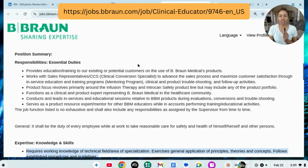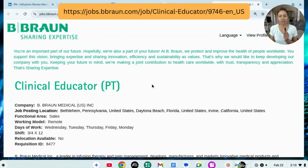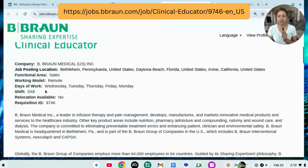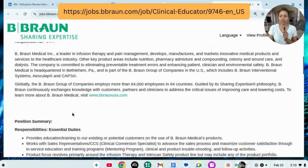And there's one more position I want to show you. It says clinical educator PT, and I'm thinking that means part-time. But then in the shift, it says 3 to 4, and it's 12-hour days. So if you were to get an interview for this job, I would ask, what do they mean by 3 to 4 by 12? Because the other job says 5 by 8, so that means you work 5 days a week, 8-hour days. So does that mean that you work 3 to 4 days a week, 12-hour days? Because that's not part-time, that's full-time and overtime.